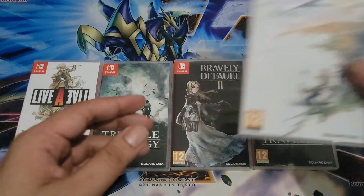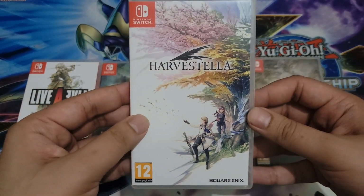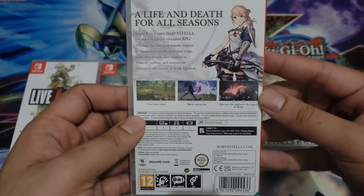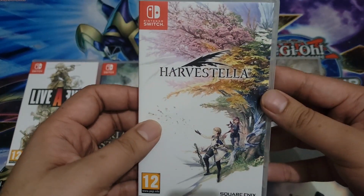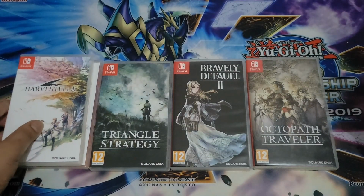Okay, next up, Harvestella, farming RPG. Picked this up on a whim, to see how it plays. But I also have this installed on my Switch. Haven't tried it out yet.